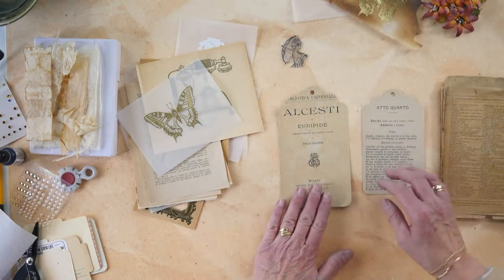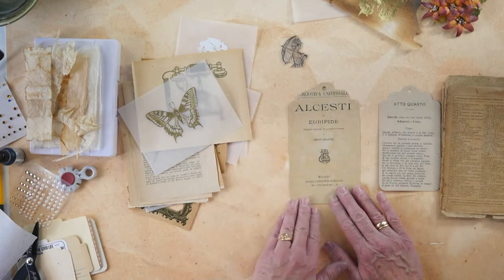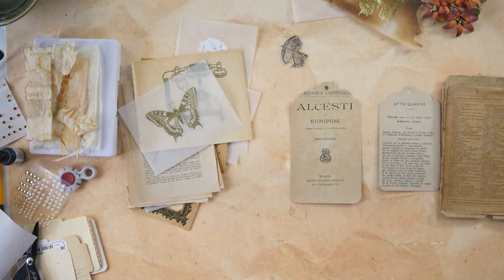Okay, so what am I going to do? I want to do some stenciling, and I'm going to etch the sides. Let me get my ink for that. I don't have my other one here, so I'm going to use the vintage photo in this case.